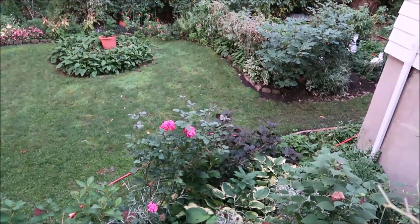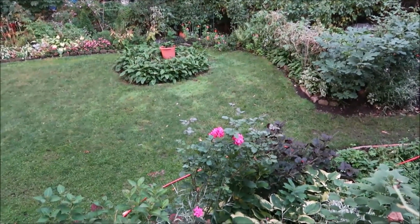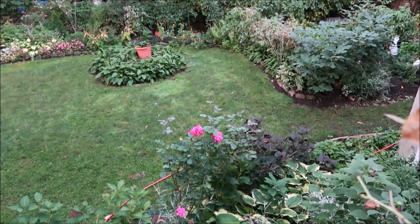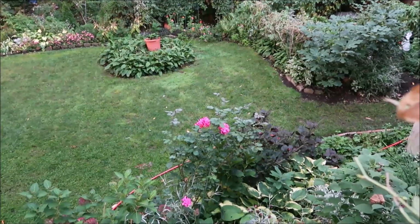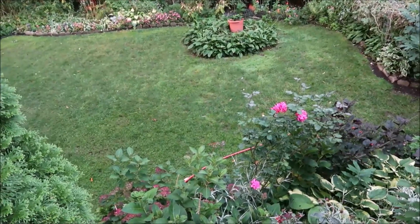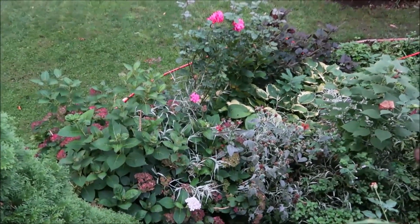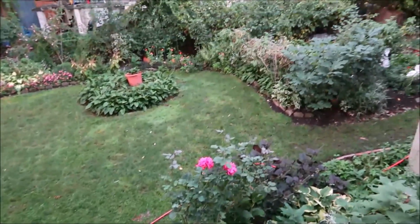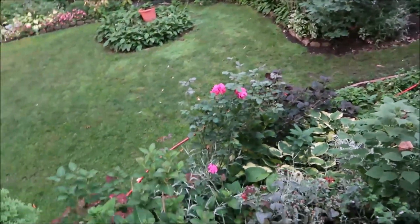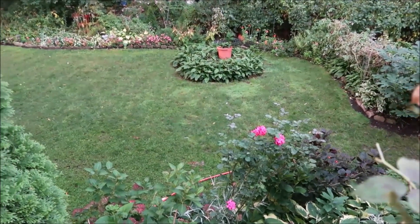This area is going to be getting a change. We're going to be doing some work on the trees on this end, so we're going to end up having more sun coming into the garden. That way we'll be able to grow more vegetables. We'll be much more successful next year because of the sun. So we're enjoying how the garden looks now, and we're going to see some changes later on.